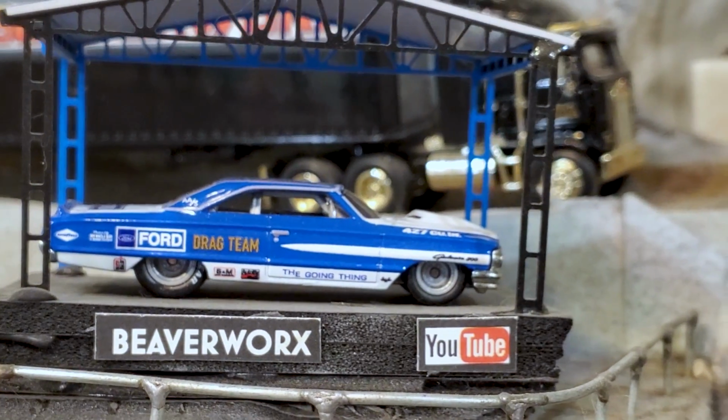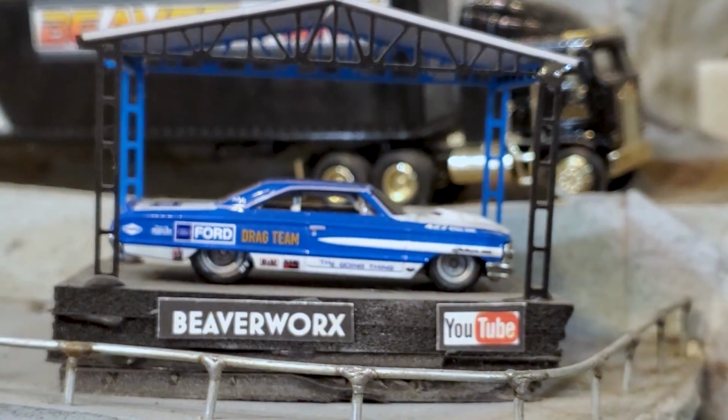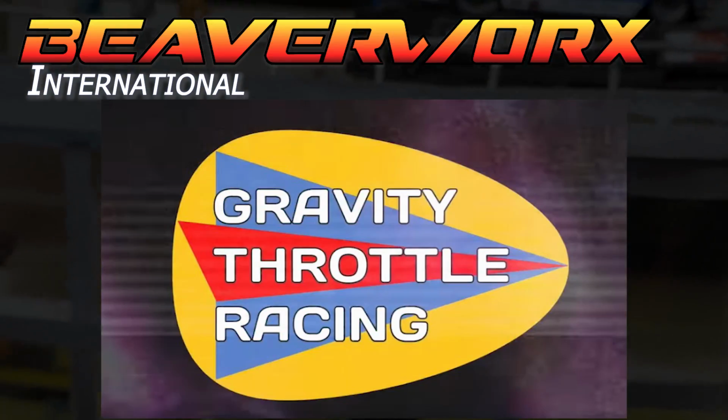There's that excellent looking Ford Galaxy that came off the original Beaverworks opening. Beaverworks International, folks, Gravity Throttle Racing.